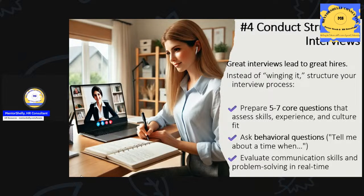So it's important to have a structured interview process. I wouldn't say don't wing the questions. Have your structured questions, but also, depending on how they respond, you may come up with additional questions on the spot to clarify some of the responses they give you.